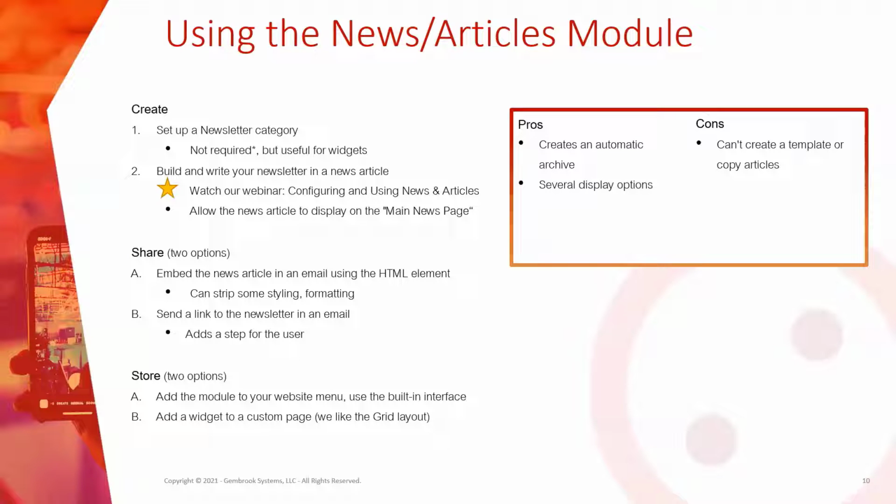Now, let's talk about those share options just a little bit. When you are embedding a news article in an email, you want to pay attention to some of the formatting or styling that might get stripped, because there are some components of the email that just may not translate well, not necessarily depending on the email client. It could be the browser, it could be any number of things. And the second option also has its share of cons.